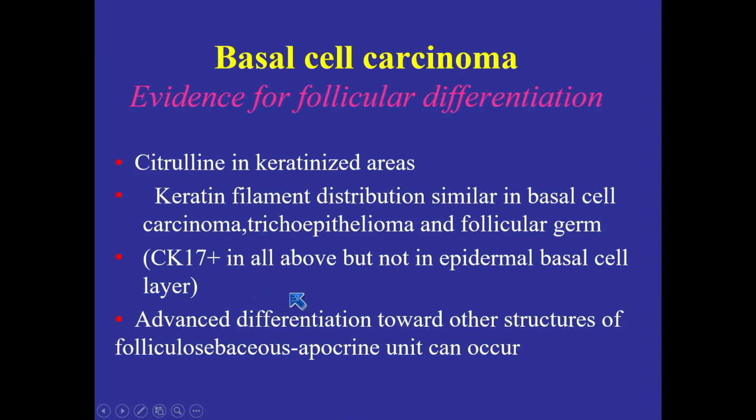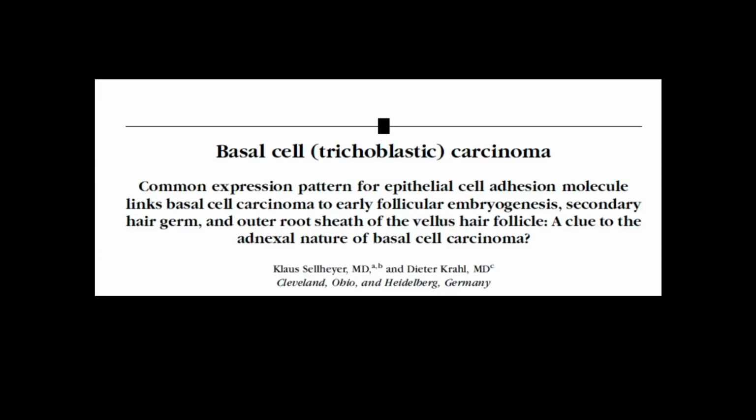And then the other clue that basal cell carcinoma is a follicular neoplasm is that it can show sebaceous differentiation and apocrine differentiation. And when we looked at the hair follicle, the sebaceous and apocrine glands bud off the hair follicle. So they have a common embryologic source or embryologic analogue.